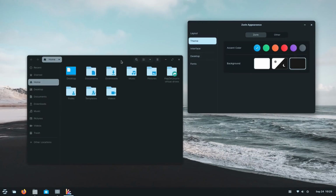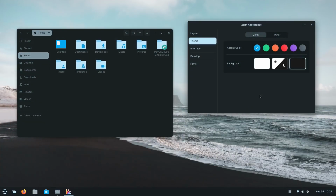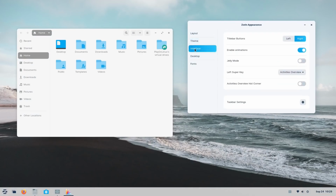App opening times are good, but if you're using a traditional hard disk drive instead of an SSD, installing apps in .deb format would be better for app opening speeds when compared to snaps or Flatpaks. The system performs really well on even mid-range laptops and desktops. Performance-wise, there are no complaints.